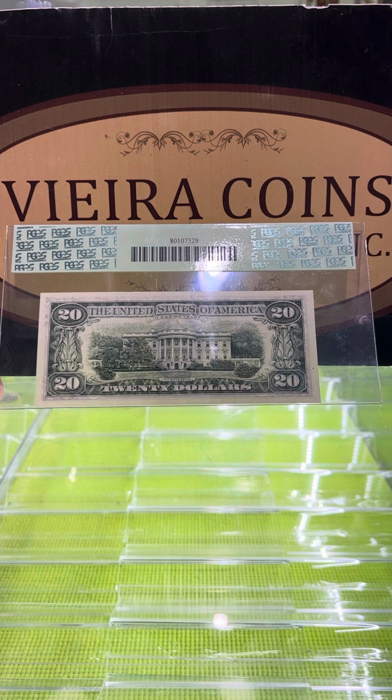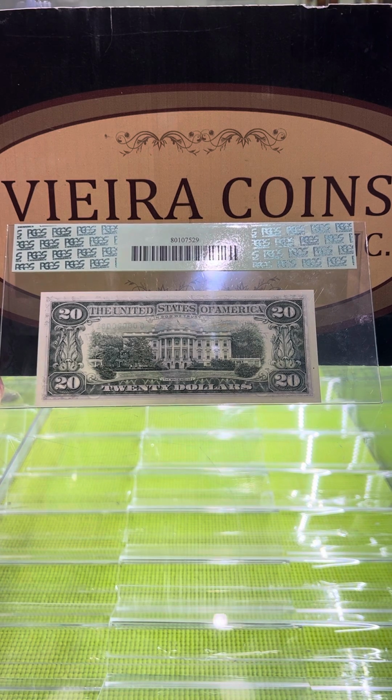I have here one banknote certified by PCGS Currency, and usually I'm not sure that many normal modern banknotes are certified. Most of the time it's highly collectible, large size notes or gold certificates, something like that. But this banknote deserves a nice attention, deserves to be shown.